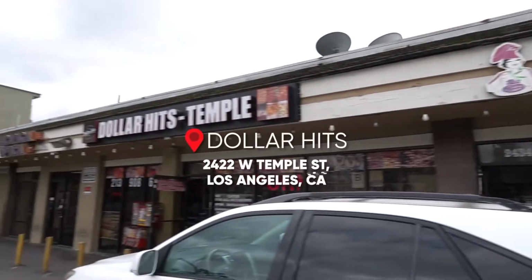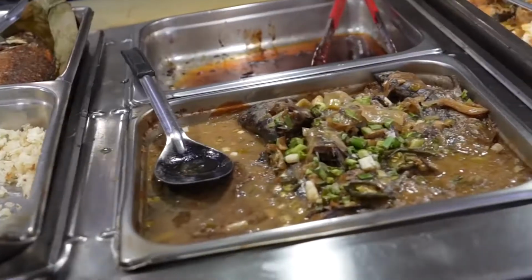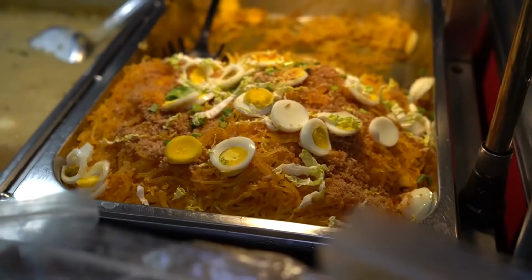Our next stop on our historic Filipino town, Hi-Fi Crawl, is just right next door. We're right here at Dollar Hits. It serves super authentic Filipino food, skewers, barbecue, lunch-style buffet. This plaza was started by a family from Pampanga. That's a city 55 miles north of Manila that's famous for its cuisine.